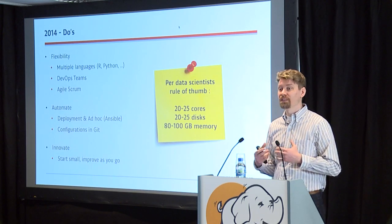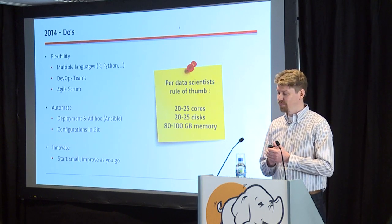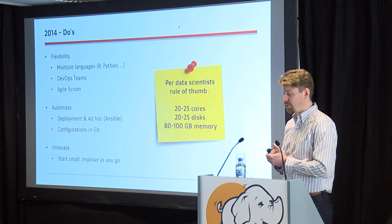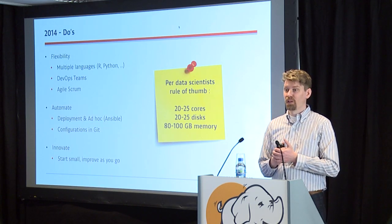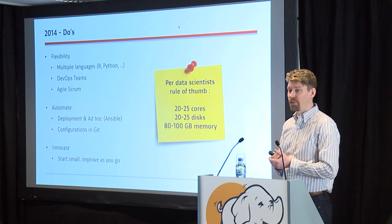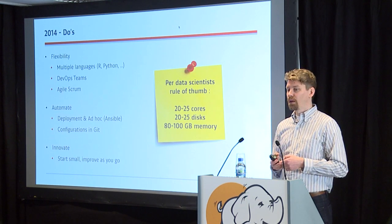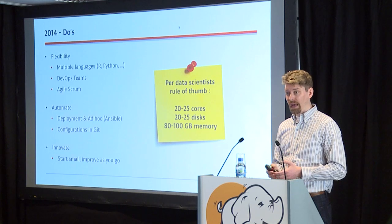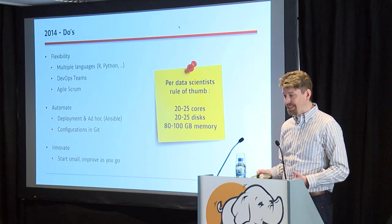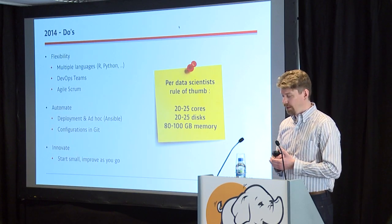With that, a supporting team of DevOps to quickly give them what they want helps. So working in Agile Scrum, that worked out quite well for us. Automate, so everything we do, the initial deployment, we automate mostly with Ansible, but also all the data loads or all the package loads that are required afterwards. We try to automate that as much as possible so that the next time someone comes by, it's a lot less hassle than the first time.